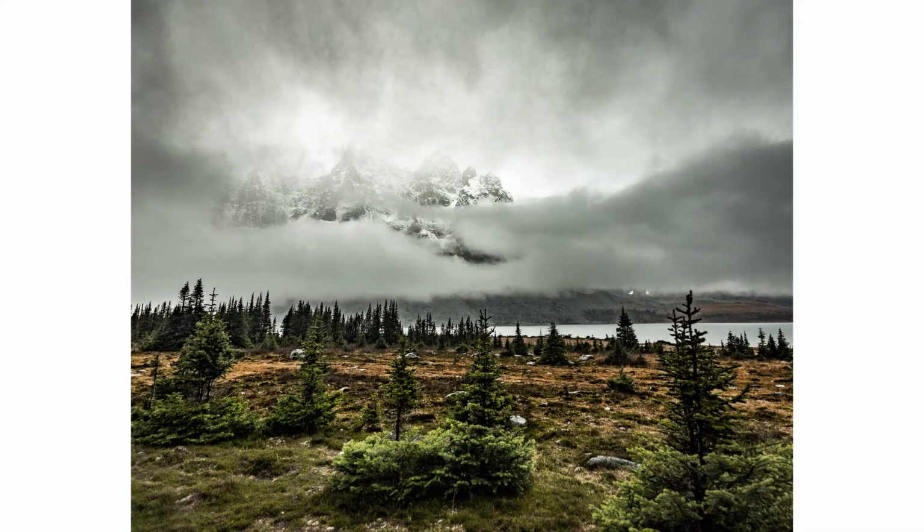It was taken in Tonquin Valley near Jasper, and we were on a multi-day hike, myself, Isaiah, and Josh, two friends of mine. We started hiking in, I think it was in the evening. We only had 8 kilometers to our first campsite, where we were going to set up our tent. But by the time we got there, it started raining. So the conditions already weren't looking the best. We had prepared for a little bit of rain, but nowhere to the extent that we got.